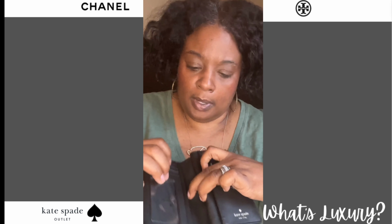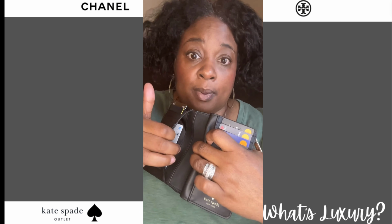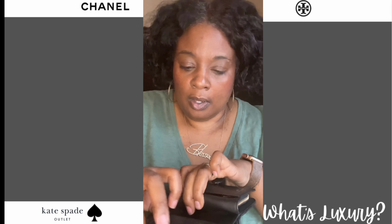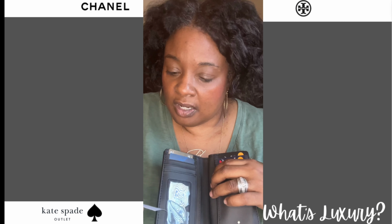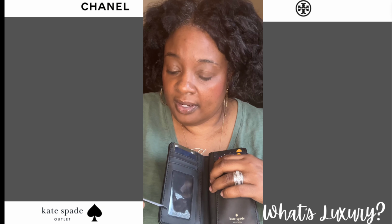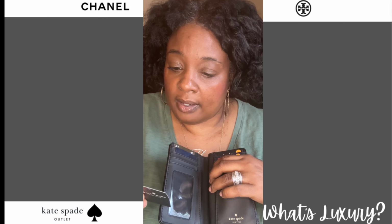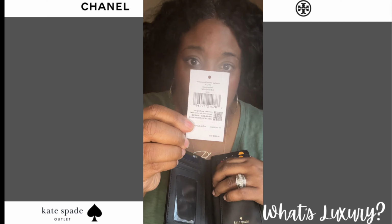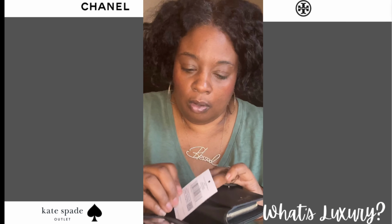You have a compartment over here, as well as a compartment behind the driver's license part that's completely separate from there. I do have a tag for this one. And it said this one is comparable to $229 US, and it's the smooth quilted black carry. There's the tag for that one, but it was not $229 at all.